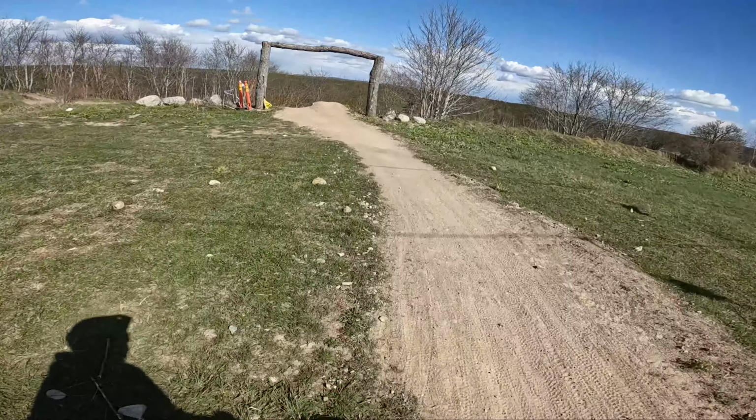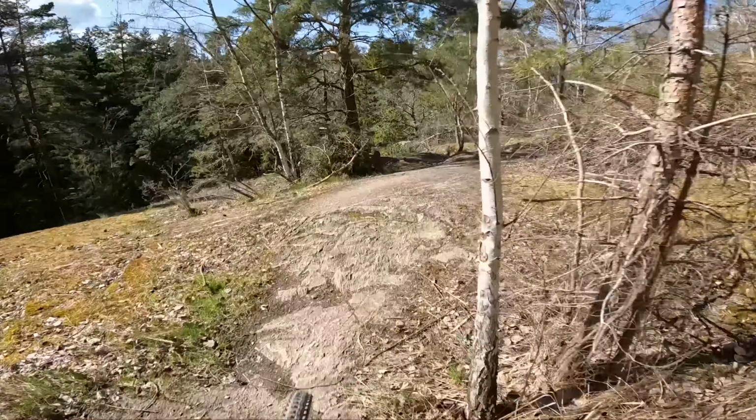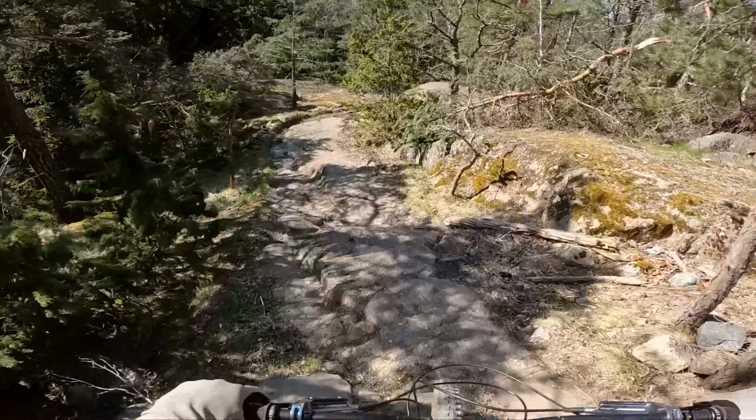Different line to what I took in the race. Oh, do I want to do the drop? Oh, I don't want to do the drop today. There is a faster line there, but I'm not really feeling it today, and that was really wrong. And then this bit, the more effort you put in, the more you get out of it.